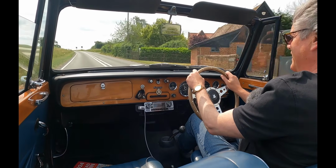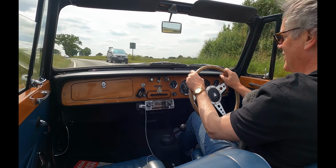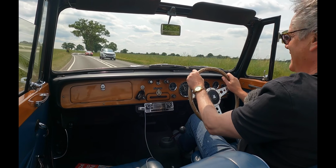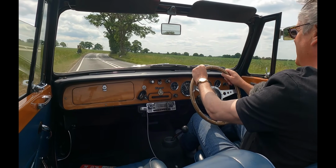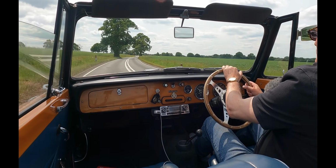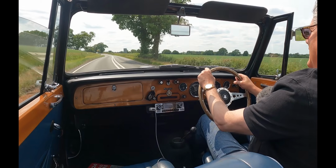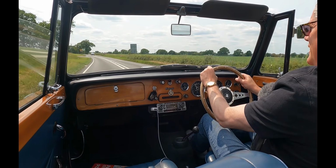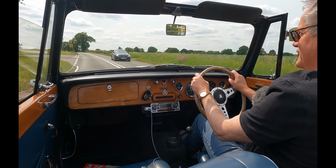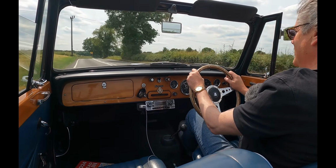The road we're on here, the 1071, which runs between Hadley and Sudbury, is a great driving road. In recent years they have had to put double white lines down the middle of it to stop over exuberant driving, but it's still rather fun.